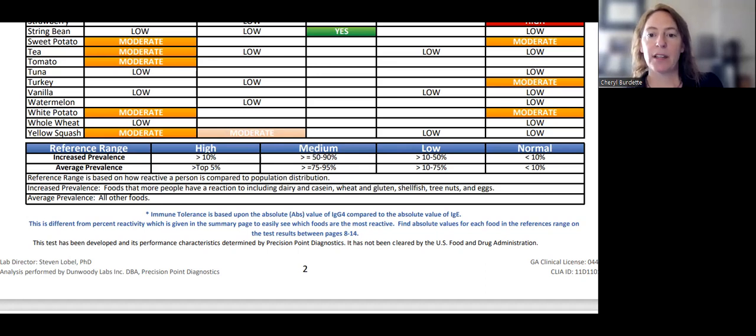Your medium level is 50 to 90% or 75 to 95%. And notice this: low is greater than 10%. So the bottom 10% is defined as normal, and low is anything above 10%. This is why we often don't take out foods based on the low. It just shows us that there's a minimal level of antibody present.